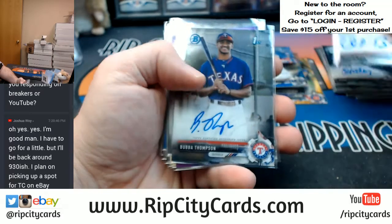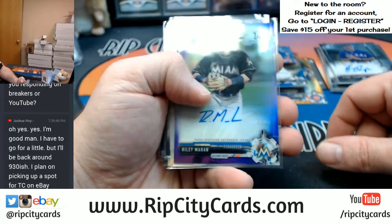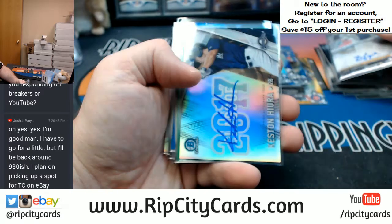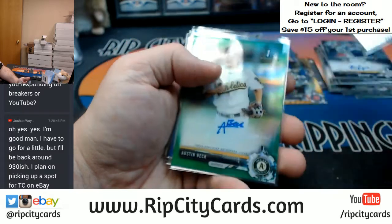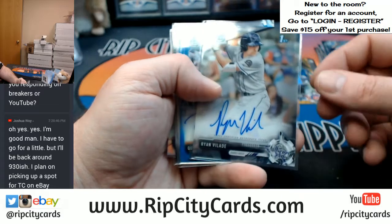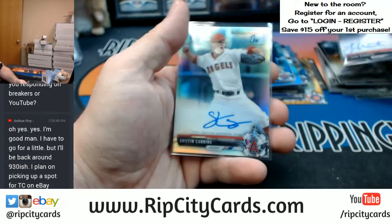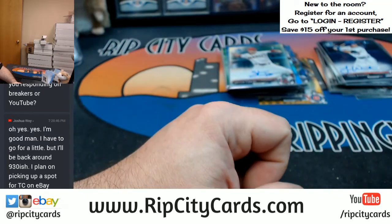A Charlie Barnes, base for the Twins. A Bubba Thompson base for the Rangers. Riley Mahan, purple refractor for the Marlins. Sam Carlson, refractor for the Mariners. Campusano, base for the Padres. A Keston Hiura, 2017 class. Austin Beck, green for the A's. Ryan Vilade, base Rockies. Quinn Brody, blue Mets. Gavin Sheets, base White Sox. A Logan Warmoth, base Blue Jays, and a Griffin Canning refractor, Angels.